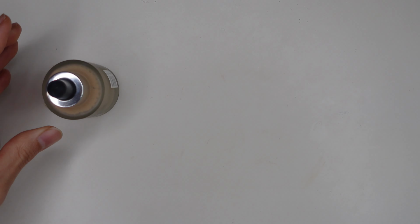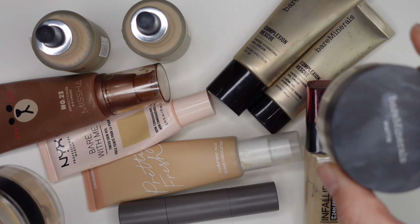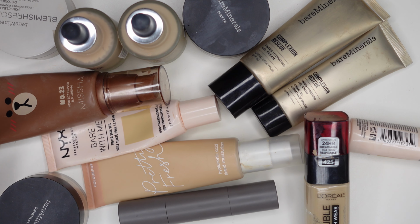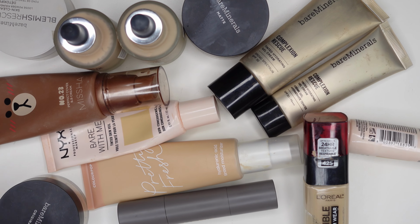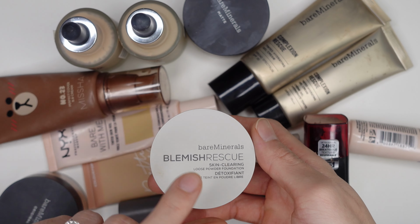Next, okay, foundations. I have many. You know, I'm gonna put these Bare Minerals powder foundations in with just plain foundations. So how many am I starting with? 2, 4, 6, 8, 10, 12, 13. I have 13. Immediate go is this Bare Minerals Blemish Rescue.